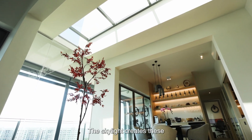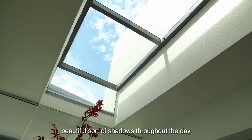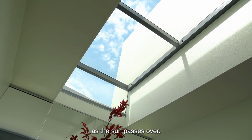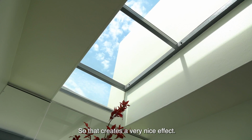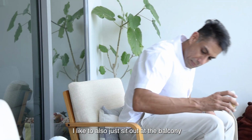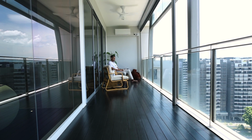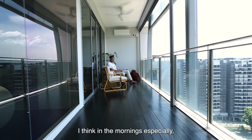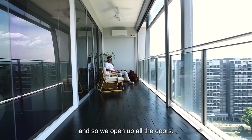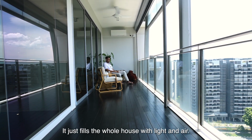The skylight creates these beautiful sort of shadows throughout the day as the sun passes over. So that creates a very nice effect. At the same time, I like to also just sit out on the balcony and just have a cup of coffee and watch the day pass. I think in the mornings especially, there's a nice breeze, and so we open up all the doors and it just fills the whole house with light.